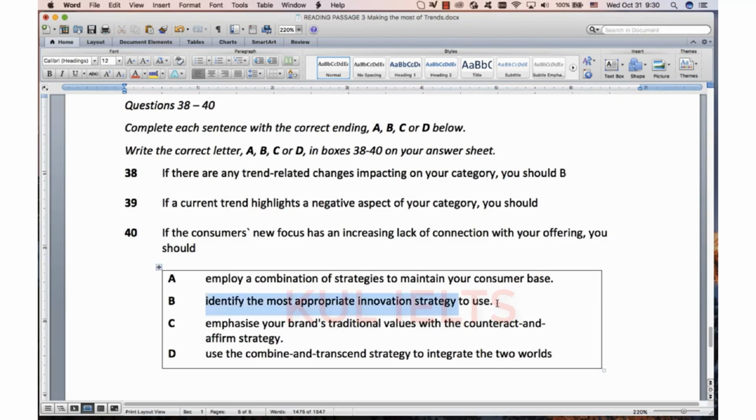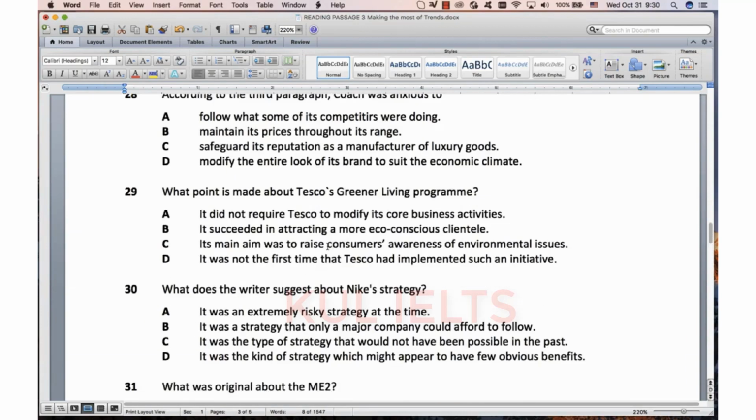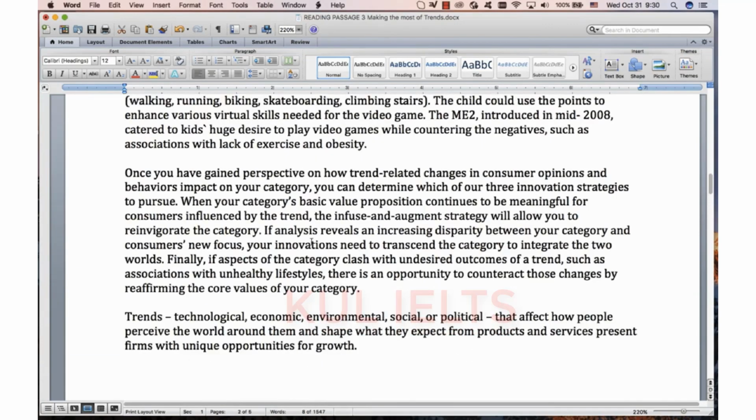And remember, they didn't say you can use any of them more than once, so that means we can delete B. If a current trend highlights a negative aspect, you should. Now I want something about negative aspect. Meaningful consumers trend will allow you. Increasing disparity might be negative.